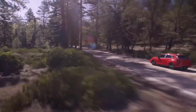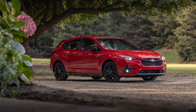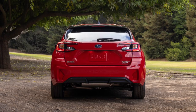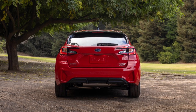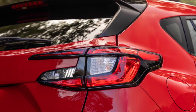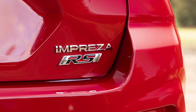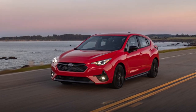The base and Sport trims retain the 152-horsepower 2.0-liter engine, while the RS model offers the more powerful 182-horsepower 2.5-liter engine. All 2024 Imprezas come with a CVT and torque vectoring for improved all-wheel drive performance. The new Impreza features a dual-pinion electronic power steering rack and a 10% stiffer chassis, enhancing its responsiveness on twisty roads.